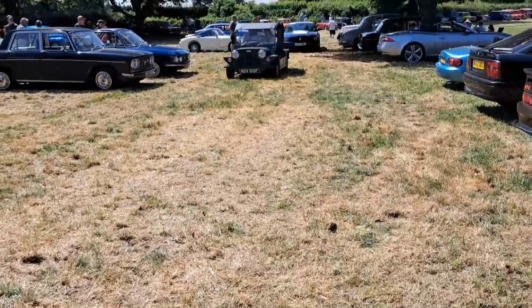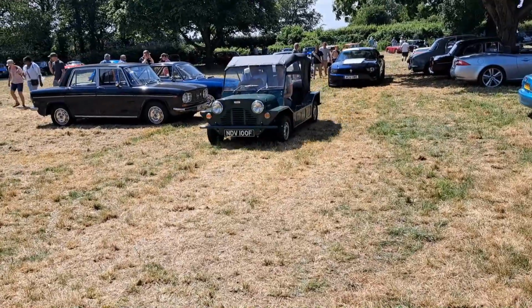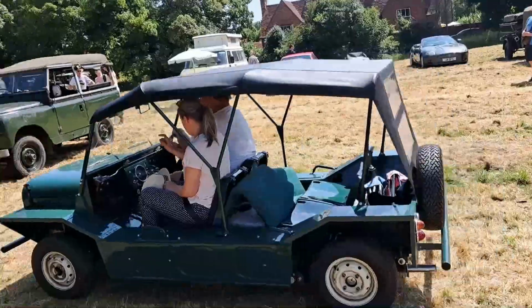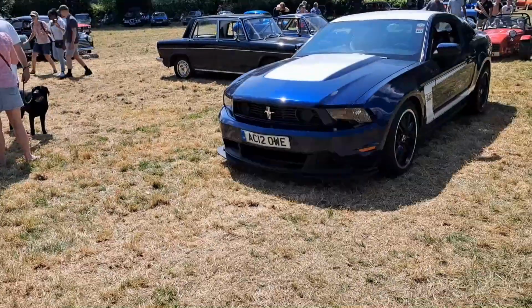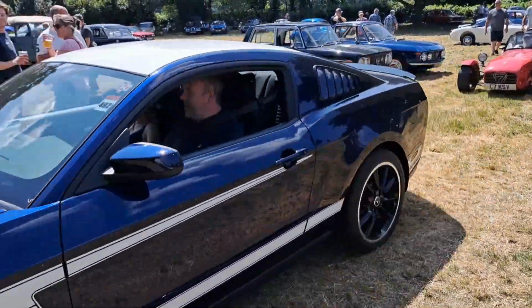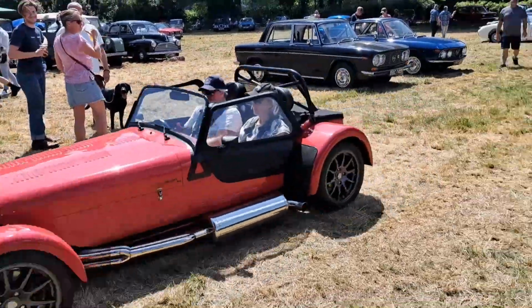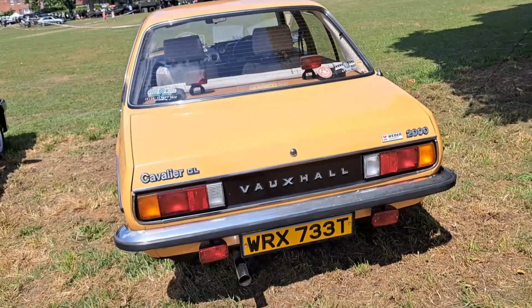Right, the Mocha's leaving. Just no side protection whatsoever. And the Mustang's leaving, followed by the Caterham. But I've got something good to look at.